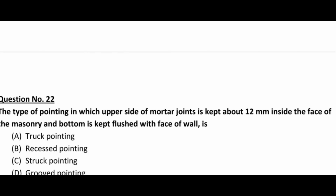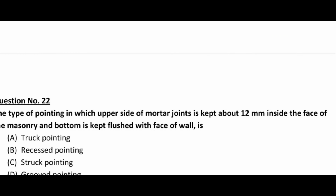Next question, the type of pointing in which upper side of mortar joints is kept about 12 mm inside the face of the masonry and bottom is kept flush with face of wall is. Which type of pointing is this? Option A, tuck pointing, option B, recessed pointing, option C, struck pointing, and option D, grooved pointing. Here the answer is option C, struck pointing.